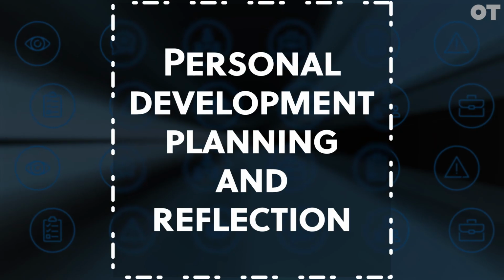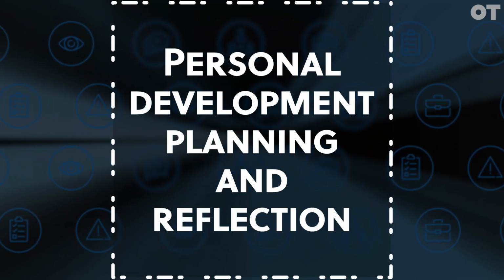If you're a contact lens optician, you must get at least 18 points from domains 1 through 4, and then at least 18 points from specialty domain CPD. As with other specialities, you will also have to get points from a specialty peer review event, personal development planning and reflection. You will have to complete and submit a personal development plan to the GOC.